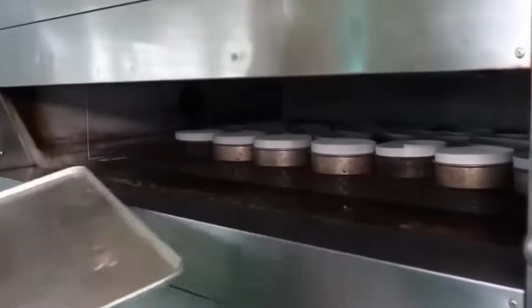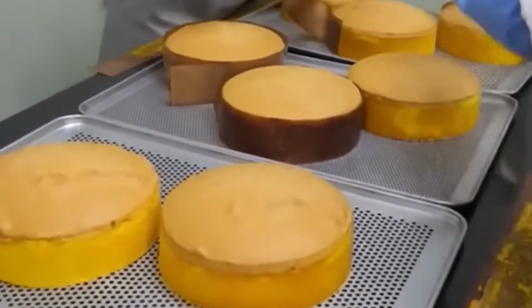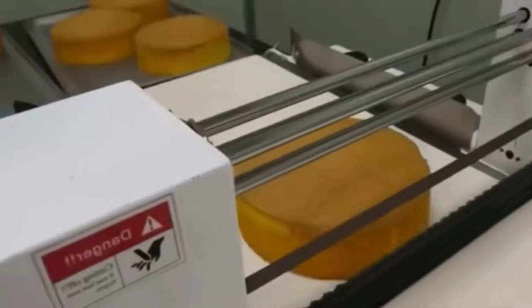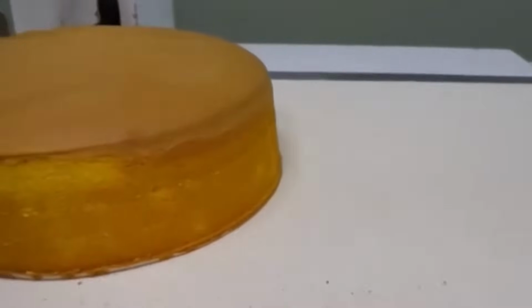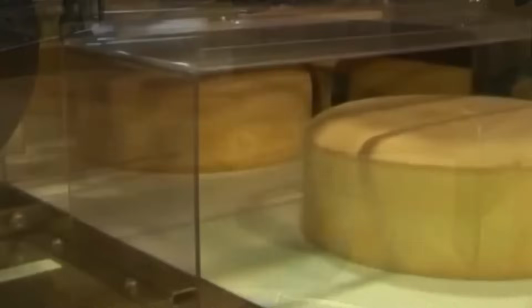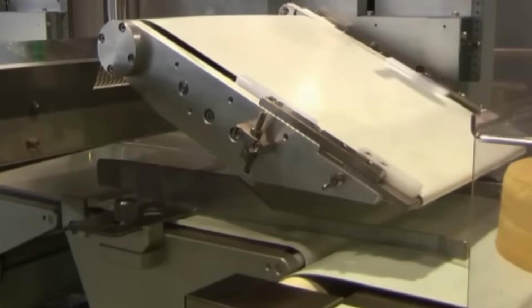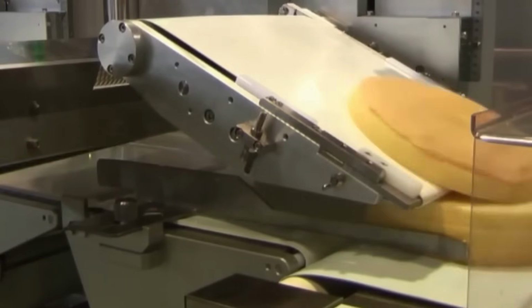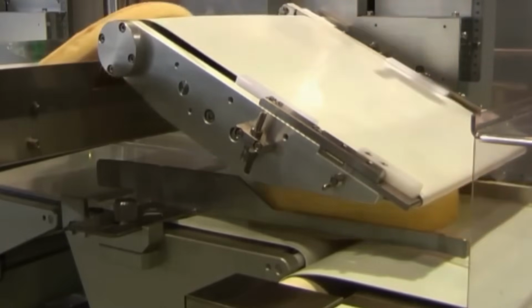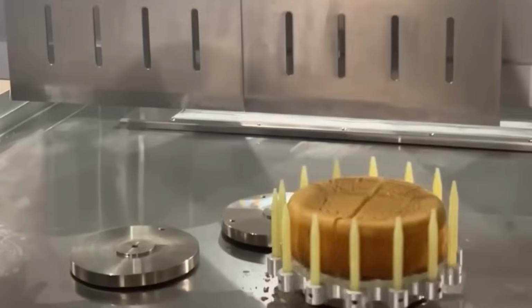The demand for factory-made cakes continues to grow globally, driven by changing consumer lifestyles, convenience, and the increasing popularity of ready-to-eat desserts. Emerging markets are seeing a surge in industrial cake production as urbanization and income growth lead to higher demand for packaged bakery products. In response, cake manufacturers are expanding their production capacity, investing in new facilities, and adapting their offerings to regional taste preferences. The future of cake manufacturing is expected to see even greater advancements in automation, customization, and sustainability.